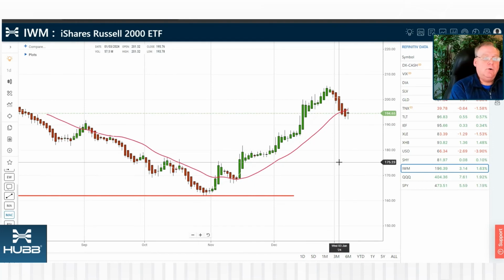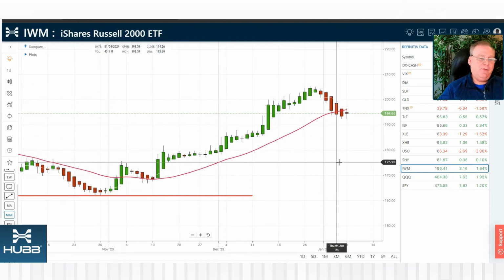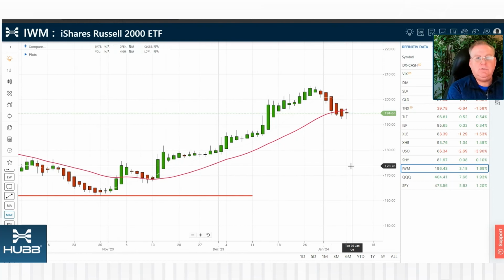All right. So if you put it in context like this, now Spider and the Qs look a little differently, but specifically to small caps, you can see the candle that has developed here isn't really a bullish candle. Okay. It is still under the 21-day period moving average and holding right here at 195. We could see continued weakness.